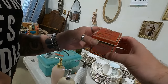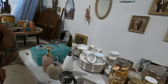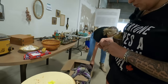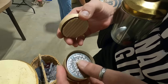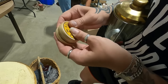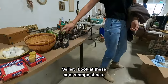What's it? Elastoplast. It's for band-aids. Oh, band-aids. Wow, in a square tin. Yeah. Unusual. You got that too? Okay. Sorry. Can I grab this box out from here? Sure. Oh, look at that. They've still got kidney pills in them. Oh my goodness. And it's not Dodds. I have like 5 Dodds kidney pills. Aspergin. Never seen this one before. Aww. Those are cute.